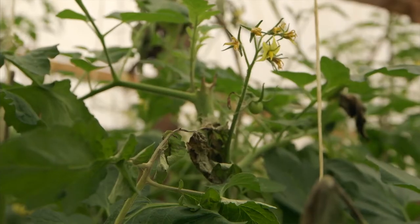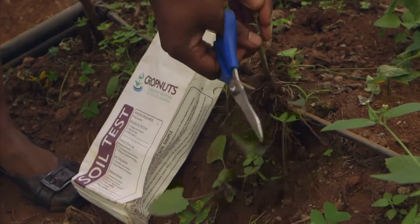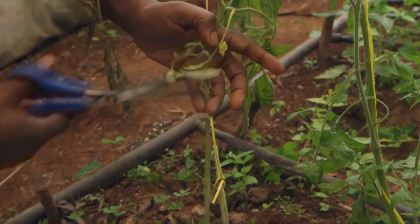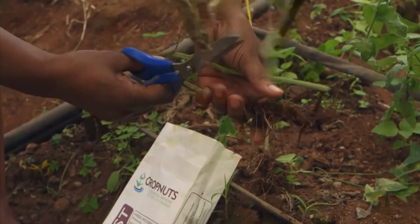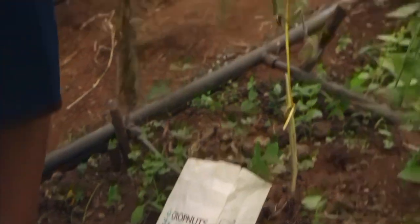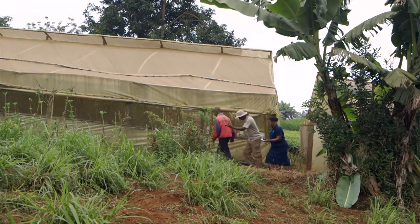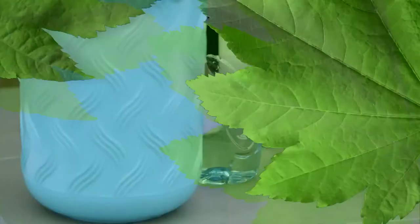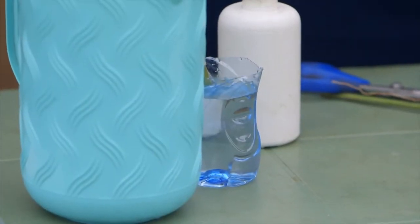If you see a sick plant, cut some sections of the stem from the base of the plant and place them in a bag. And don't forget to avoid spreading disease. Sterilize your clippers between cuttings as well. Take the samples to a clean area away from the crop. You will need a small jar and some water.